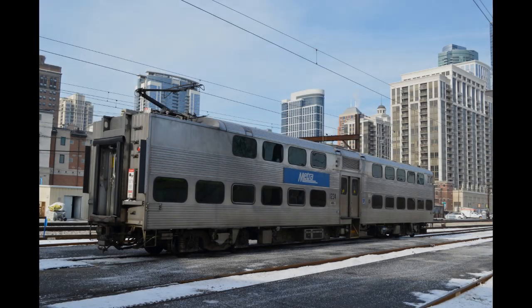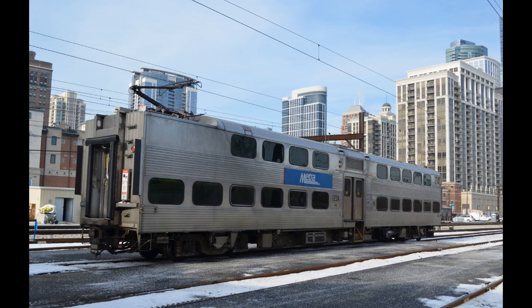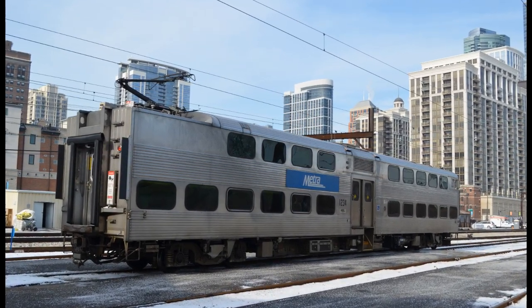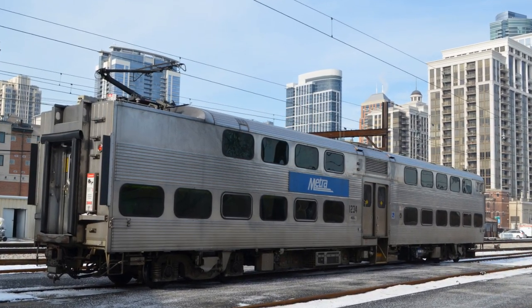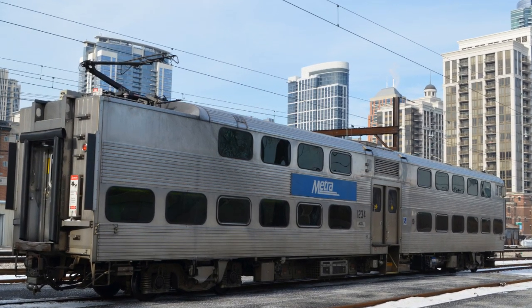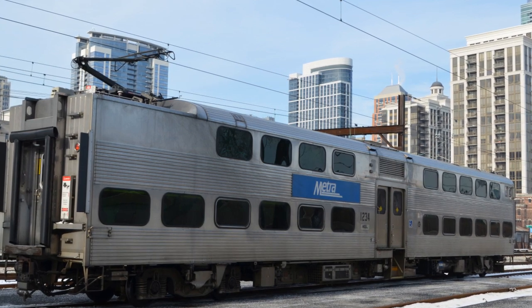In 2005, Metra took delivery of the first Highliner replacements. Dubbed Highliner 2s, the stainless steel cars were built by Sumitomo Nippon Sharyo. They were to be phased in over a period of years as funding became available for their purchase. They ran alongside the old Highliners for nearly 10 years.